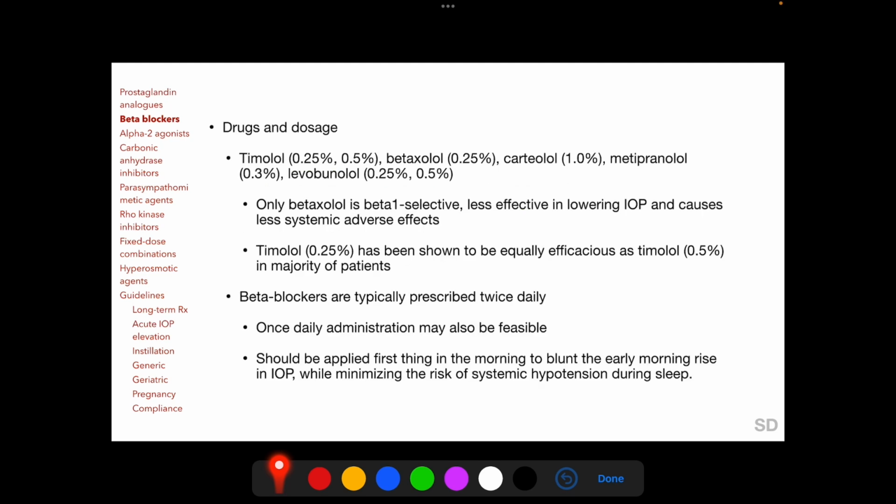And the beta blockers available include timolol, betaxolol, carteolol, metipranolol, and levobunolol. Among these, only betaxolol is beta 1 selective, and though it is less effective in lowering intraocular pressure, it causes less systemic adverse effects. And timolol 0.25% has been shown to be equally efficacious as timolol 0.5% in the majority of patients. Beta blockers are typically prescribed twice daily, and once daily administration may also be feasible.